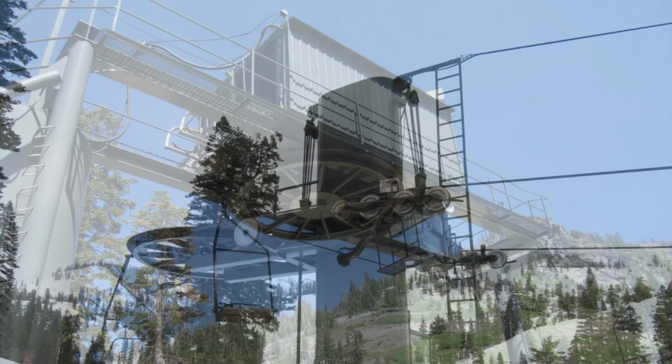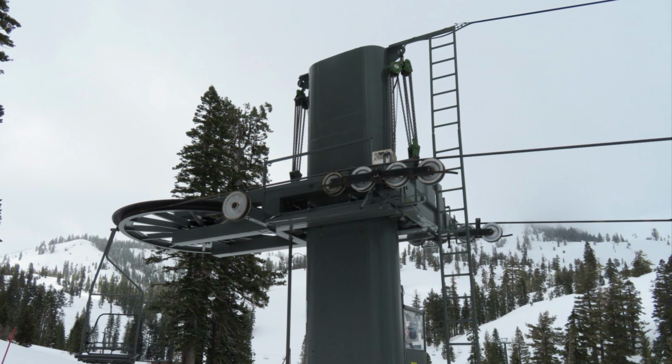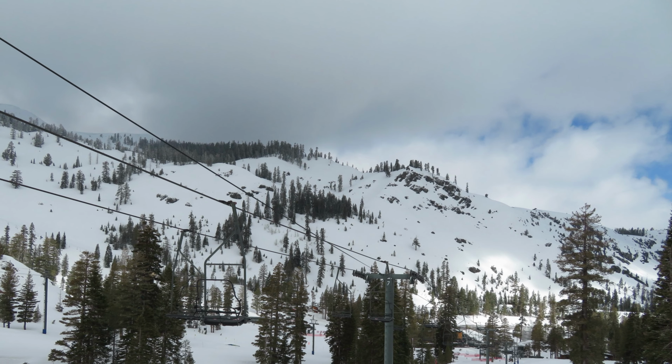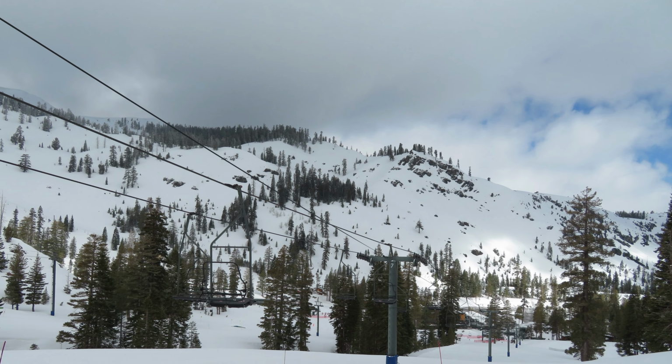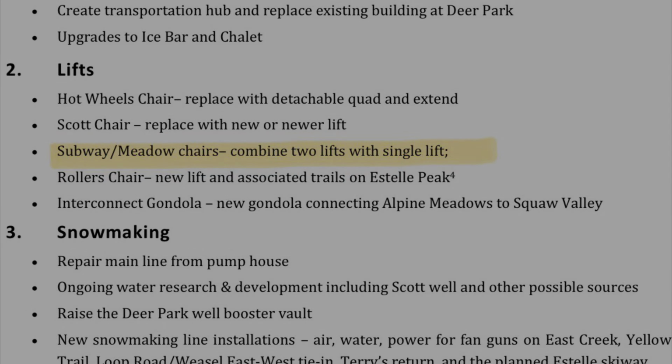The lift retains much of its old Yan features like the elevated motor room and square chairs, but has some upgrades over the years such as safety bars. Still, it is the oldest remaining lift at Alpine Meadows. The 2015 master plan mentioned the replacement of Subway and Meadows as one lift.